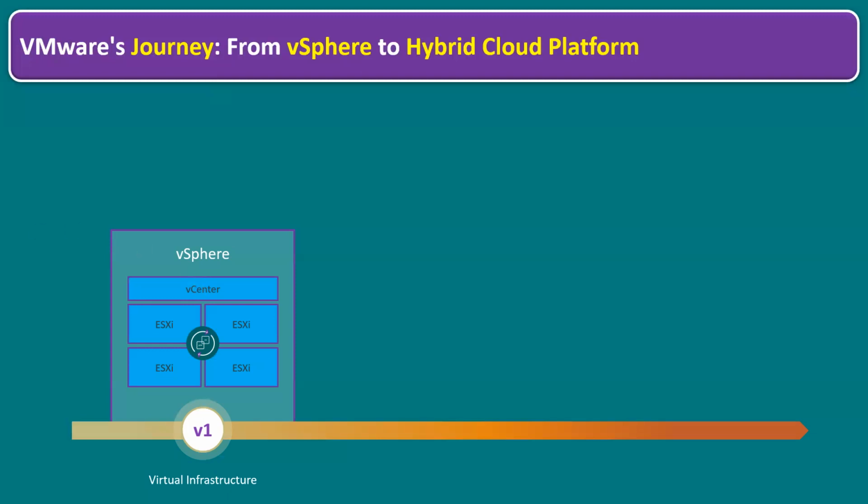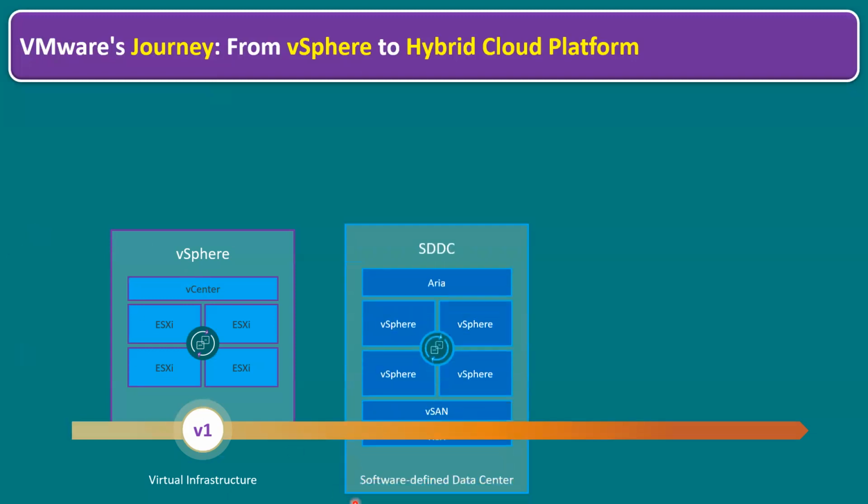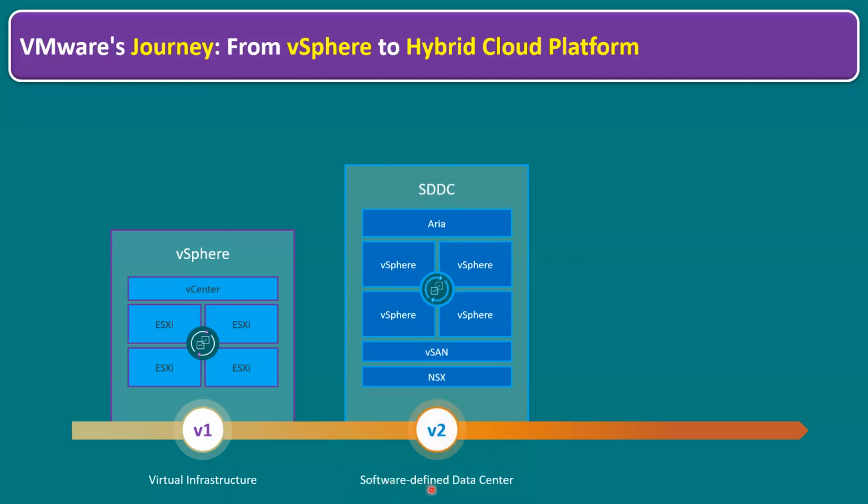And then organizations again started moving, and VMware also came with a new solution, which is called version 2. We call it a software defined data center. When we move to the software defined data center, it allows us to run multiple virtualized infrastructure setups and execute them broadly. Earlier we talked about only the ESXi hypervisor, and to manage multiple ESXi hosts, we used vCenter. But the entire vSphere concept talks about server virtualization only.